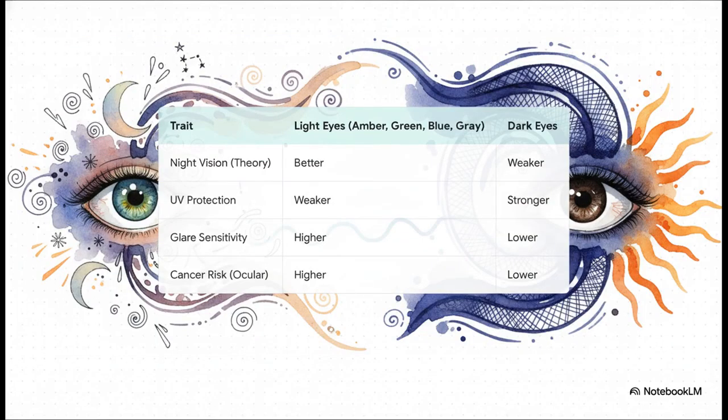Okay, let's just pause the countdown for a second here. This perfectly captures the core conflict of our entire ranking. It all comes down to a fundamental trade-off. Do you want better night vision, or do you want stronger protection from the sun? So far, every single light eye color has sacrificed safety for what is really a theoretical edge in the dark. Keep that in mind as we meet our final contenders.